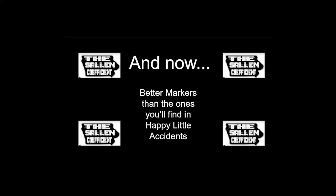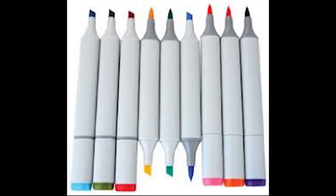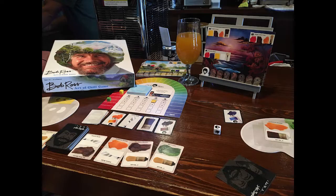So overall, Happy Little Accidents, I hope I've described it to the point where you can make that decision for yourself. It's not one that I would specifically guide anybody to. Like I said, the Art of Chill from this same company is, in my opinion, a much smoother, cleaner game as opposed to this activity. I'm interested in the activity, but not so much in the way the game is structured to try to make that activity into a competitive experience. So that's my thoughts on Happy Little Accidents. I hesitate to even give my own numbered opinion of this game.